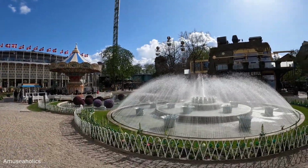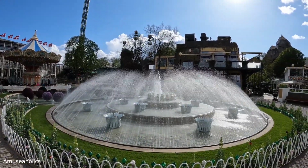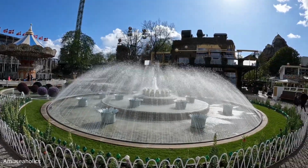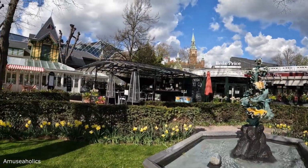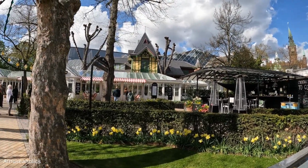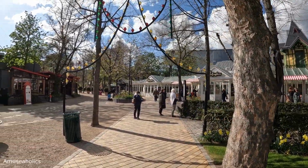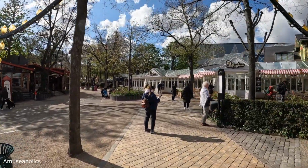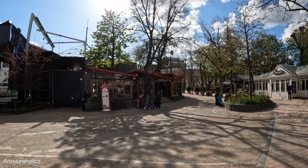Fountain seems to be in full swing now. It's a really interesting concept, actually, sort of shooting out from the sides and into the middle, creating almost like a dome. Lots of nice places to eat and drink over on the other side as well. I think that's a big part of what Tivoli's about. I did see a sign earlier saying there's going to be a Tivoli food festival as well, so I think it's all about just coming out, having a good time, having a few drinks and some nice food. A little bit different to normal theme park food.